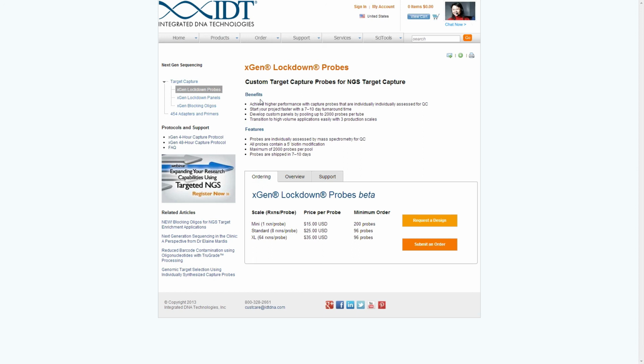So if you're able to get a high quality library to go to target enrichment, you should have no problem at all. Now, I should note that if you are not getting enough material after the library prep, so you prepared the library, you have a good library, but you just don't have the 500 nanograms that you need, you can just multiplex more samples. And that's one of the powerful things about target enrichment, that you can add more samples in.